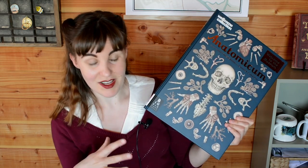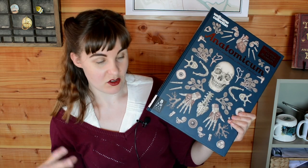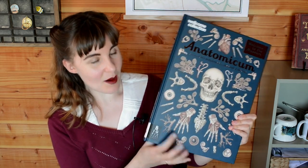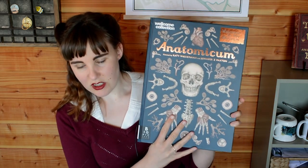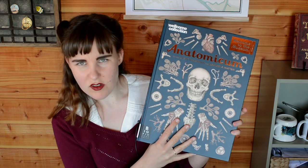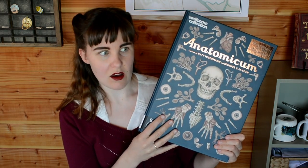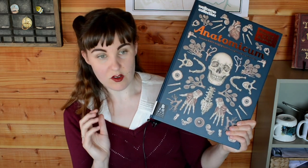Partly because I'm quite fascinated by anatomy, and that's something that I want to learn more about to improve my drawing skills. But also this is part of the Welcome to the Museum collection. And there are, I think, maybe 5 or 6 of them now. I've got Botanicum and what's the other one? Animalium. Those are both illustrated by Katie Scott, and I love Katie Scott's work.